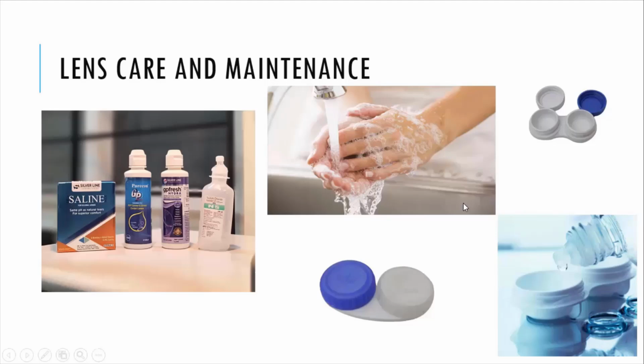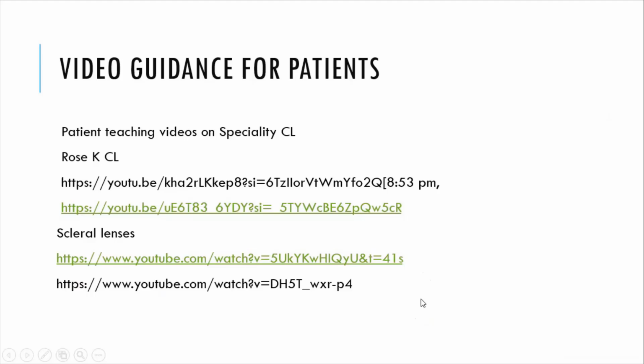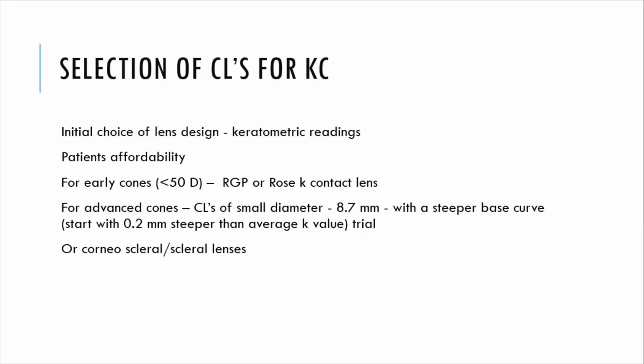So for any variety of lenses we are going to dispense, lens care and maintenance should be insisted upon to the patient again and again. The improper interchange of these solutions also needs to be explained to the patient. There are patients who come back using the saline for cleaning and using the disinfectant to fill in the scleral lenses. So all these small things need to be explained. When I dispense to a patient, I also send across a video guidance so that it's a teaching module for them. After selecting the lens we are going to fit, this is the overall approach for any patient who comes with keratoconus. Depending on the patient's affordability and also the type of cone, whether it is early or advanced, we need to decide what kind of lens we are going to select and work accordingly.